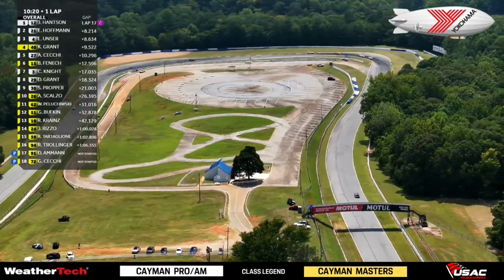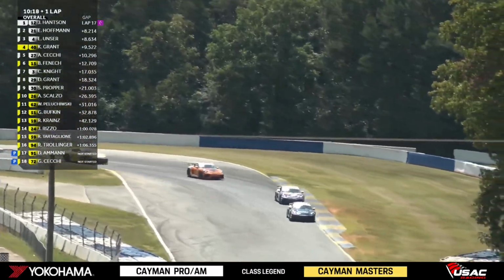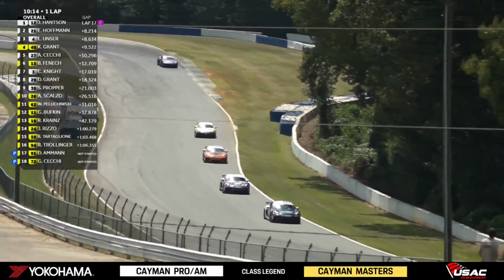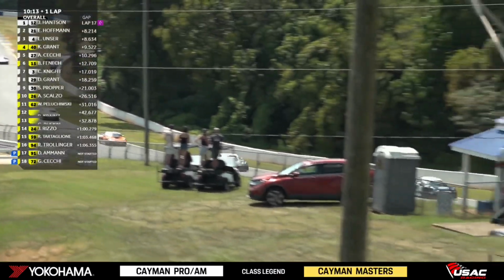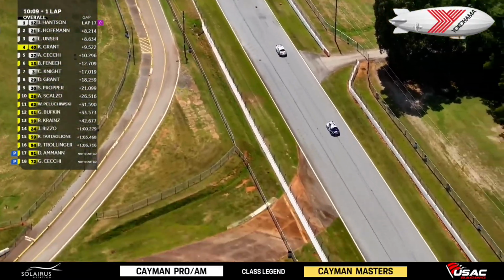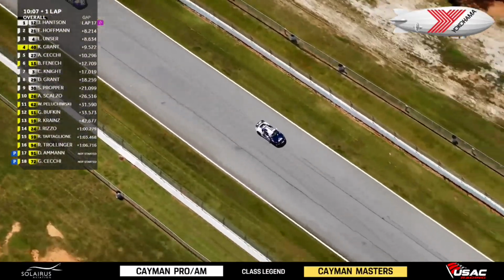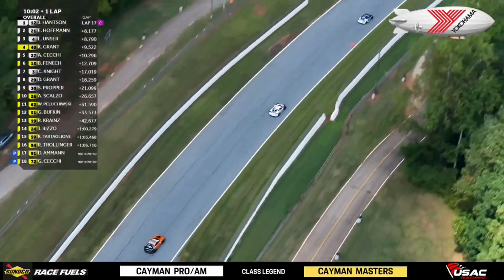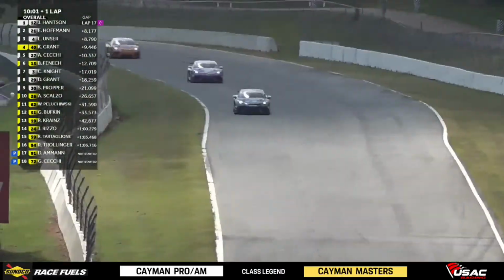Watching out of turn 7 once again. There we could see the visual of what 8 seconds looks like between Hansen and Hoffman. And it's not looking likely that we'll get Erica up to that lead for a fight for the win unless we get a full course yellow, which, as we saw at Watkins Glen, is not out of the question at this stage. Can definitely happen.